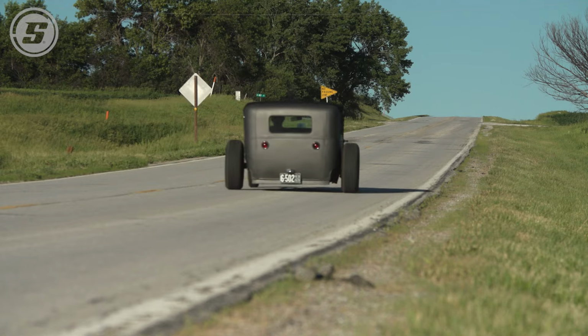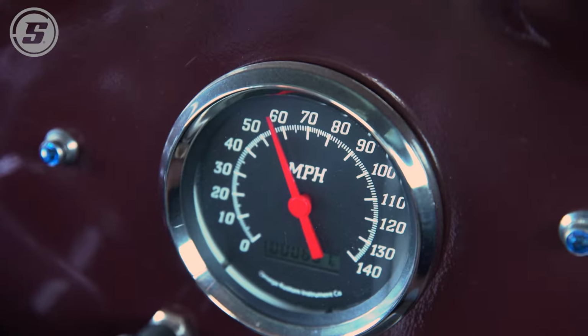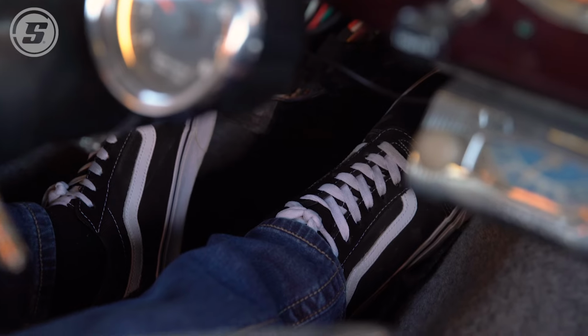I love more of what this car was back when. I wanted something old school that still has the rattles and creaks. You gotta be on your toes whenever you're driving it. But that's one of the parts that I love.